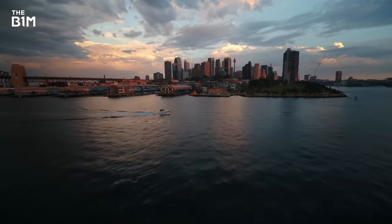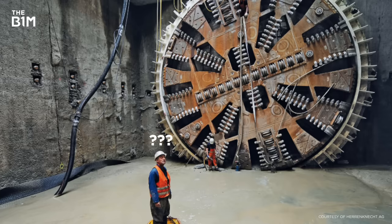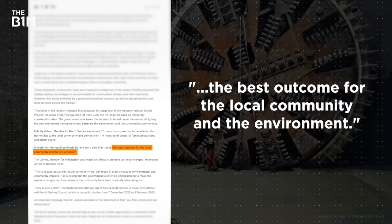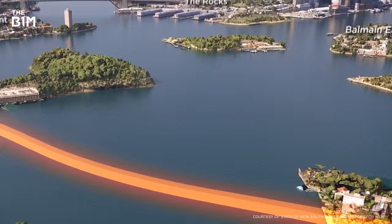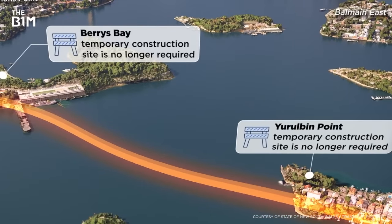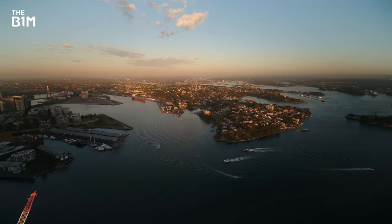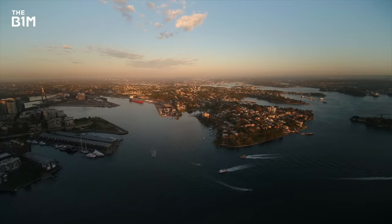So the big question is, why switch to a TBM? Well, one government minister said it's the best outcome for the local community and the environment. It means no more dredging, and two of those construction sites are no longer needed. The cost is going to be lower too, according to the same official. But while this new approach does address some of the main concerns, it doesn't cover all of them.